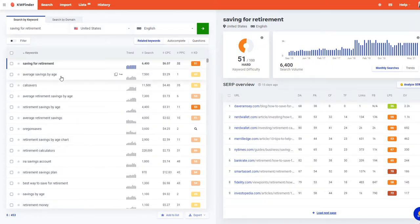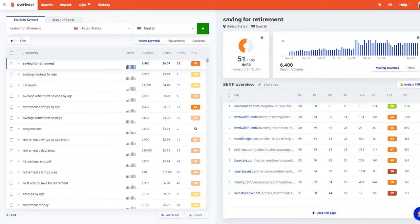I will say as well that I'm using these same four phrases in all of these videos that are talking about the keyword discovery. So I think that will help you to be able to compare from video to video. For example, I did another video with Ahrefs and I searched the same things. I think it really helps to have a standardized system for each of the videos. Anyway, so saving for retirement, I'm searching in America, like I said, 453 keywords.